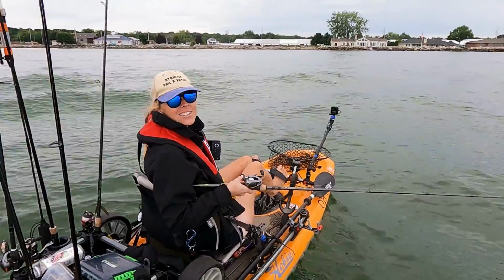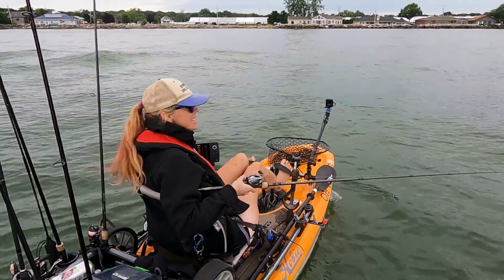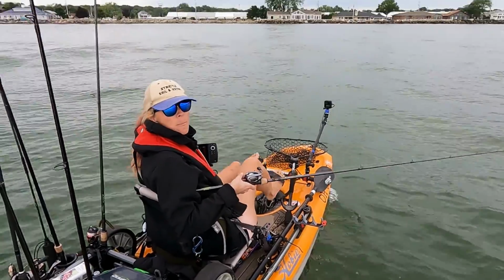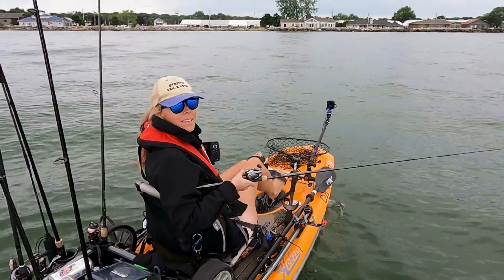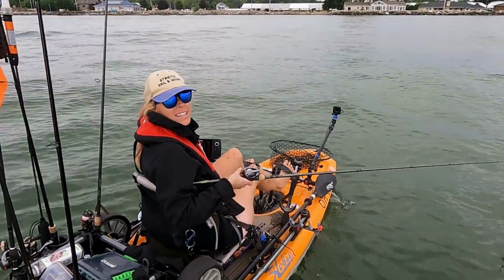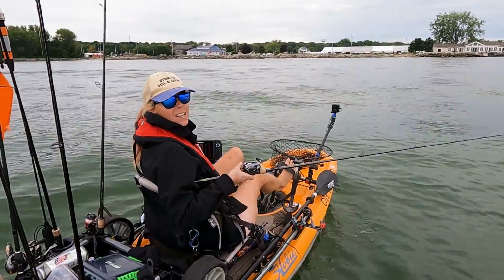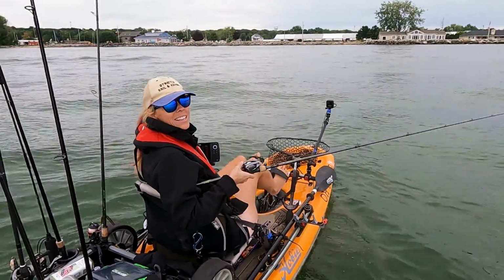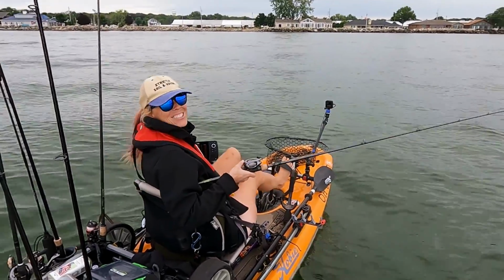Times like this, I just think how much I love this kayak. I love my Hobie Lynx so much. Did you see those rollers? I've got boat wakes coming at me from all different directions. And when I was in my little sit-in when I first started fishing, I would have been so nervous because you want to turn to face the waves. But this Lynx doesn't care. This Lynx is like, whee, I'm a surfboard. It's just awesome.